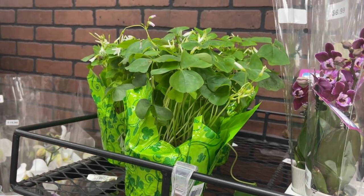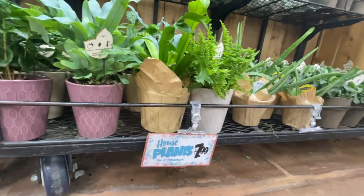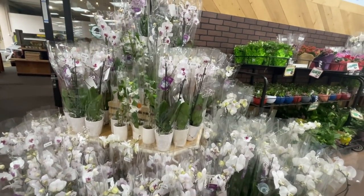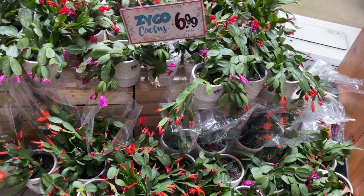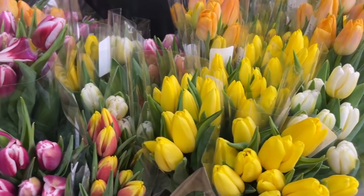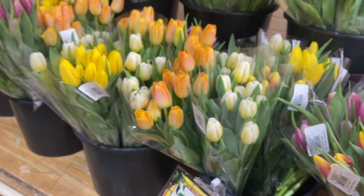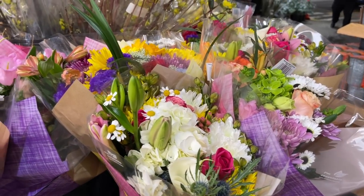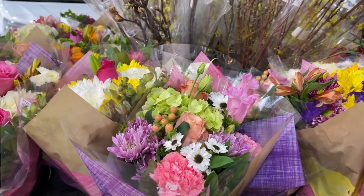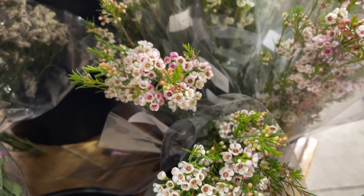I love the flowers. They had this huge aloe plant. Then they did have more houseplants, $7.99, some orchids, nice variety. Holiday cactus. I believe these are Easter cactus because that's that time of year. And I'm always really impressed with the flower assortment that I can find at Trader Joe's. Beautiful fresh cut flowers. Absolutely loved it. Was really impressed with what they had at the Uptown Trader Joe's in the Charlotte area.